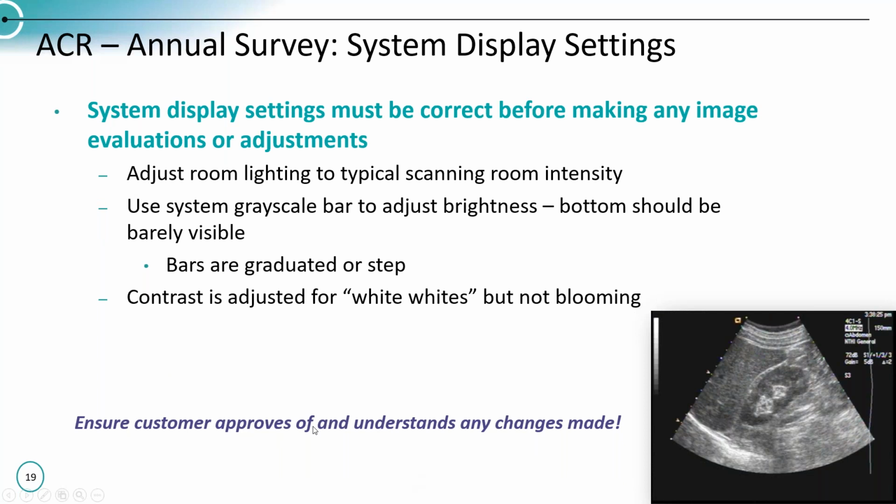So the way to set up a display is you want to adjust the room lighting to a typical scanning room. Sonographers scan in the dark.